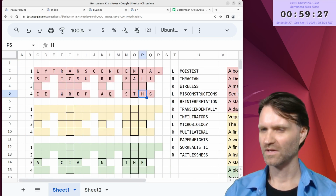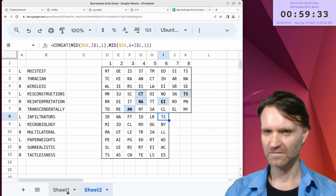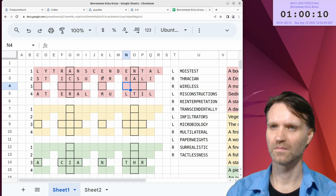So this looks okay, I guess. So the other possibility was multilateral. Yeah, this looks okay too. Till, leer, mere.